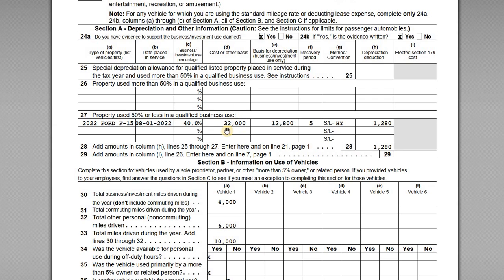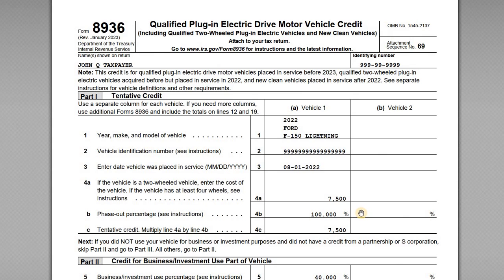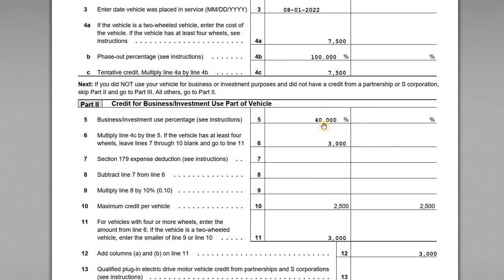So we have appropriately reduced our basis, and then our basis for depreciation is 40% of that figure. So 40% of $32,000 is $12,800, and so that's the amount that we depreciate over that 5-year recovery period. All right, so that's how we're getting the business use percentage, and that's how it's working on the depreciation schedule and on Schedule C.